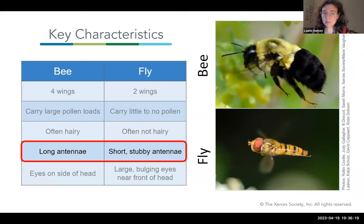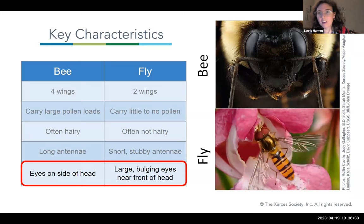Bumblebees have longer antennae. The antennae are made up of a scape and then several flagella, resulting in a long antenna, while flies have an interesting shaped stubby antenna, which is not as apparent as the bee antenna. And then the eyes are a big clue. A lot of flies will have large bulging eyes near the front of the head, sometimes essentially making up the entire head, while bees will have eyes on the side of their head.